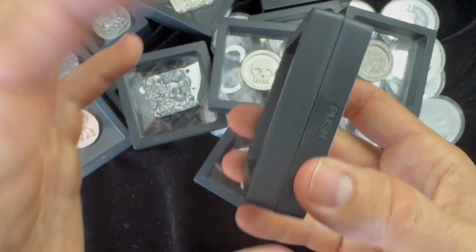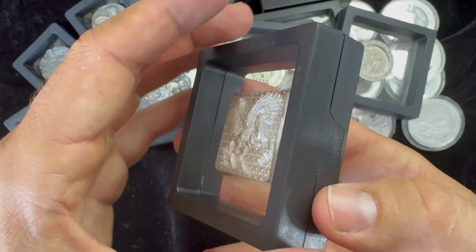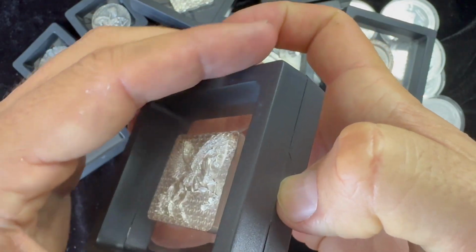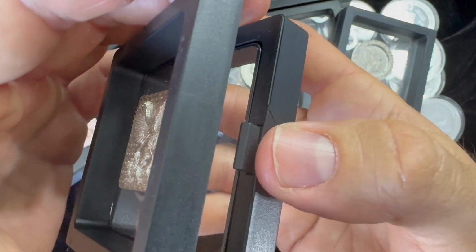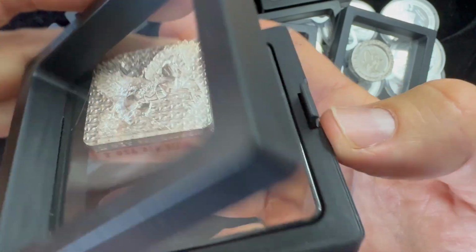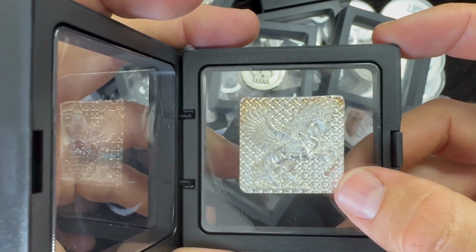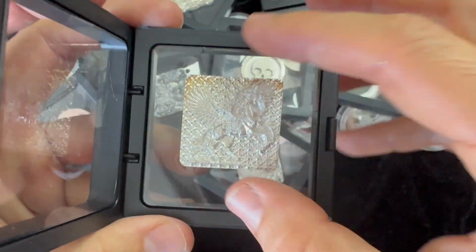Just an FYI about these film capsules or these film boxes. They do break really easily, so you have to press your thumb on that area where it says push to open this latch. If you try to force it open, this cheap plastic will snap because it's so thin. So you got to keep that in mind when you purchase one of these. Now, these are easily replaceable, but you're going to have to do that yourself if you break it. So don't break it.